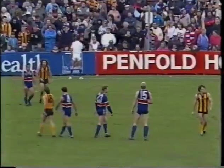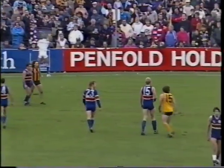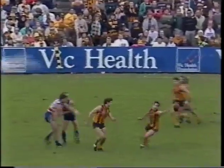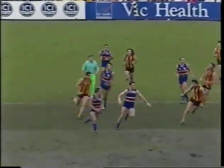Now, from that shot there, you'd have to say the two Brownlow medalists are playing on each other, but at centre bounces, it never looks like it. They haven't been within cooey of each other in the middle. Lawrence wins the tap. Been slightly beaten today by WYND. Coleman coming into the game now.